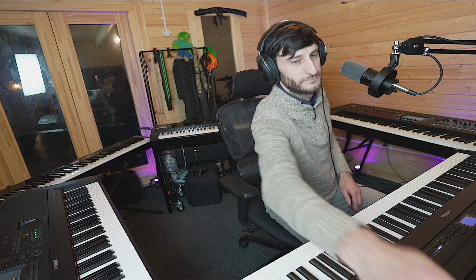Okay, so let's see how they hold up against each other with the most beautiful pieces that we can think of, and just compare them together. Here we go. So we'll start with the Yamaha P-525.